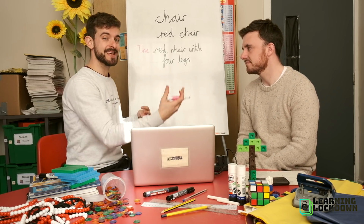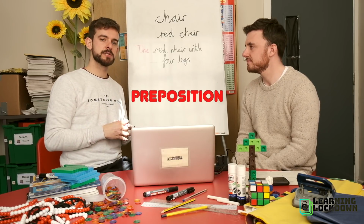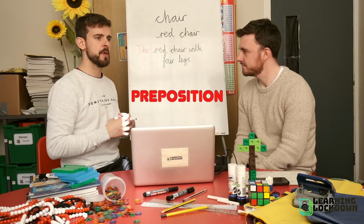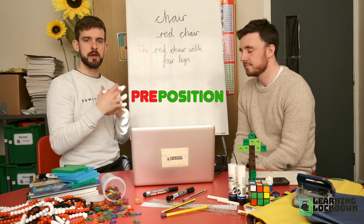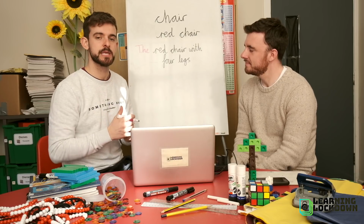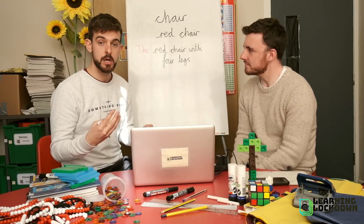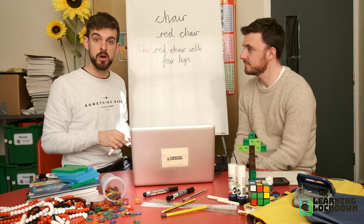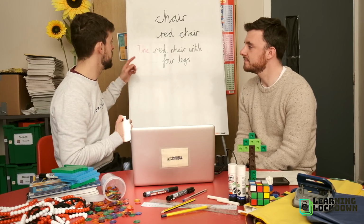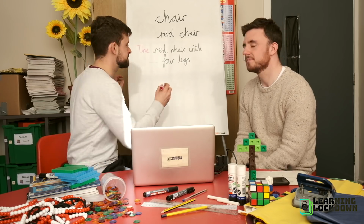Now I'm going to expand the sentence even further by using a preposition. Now a preposition, it's all in the name. It talks about the position or where an object is. Now it can be so much more than you actually think. And if you click on the word mat below, you'll see loads of prepositions that you probably didn't even know were prepositions. I'm going to be like Mrs. S, nice and simple. The red chair with 4 legs.